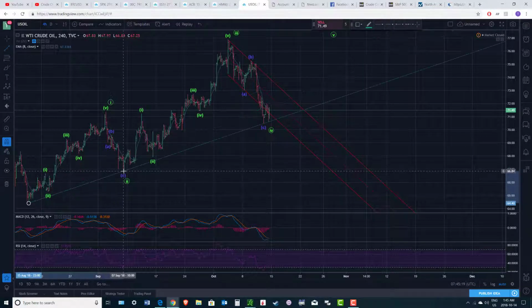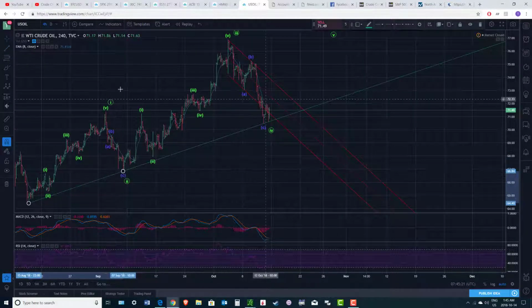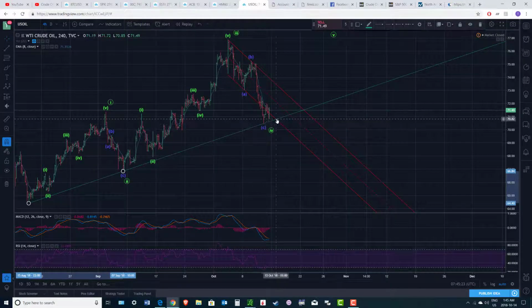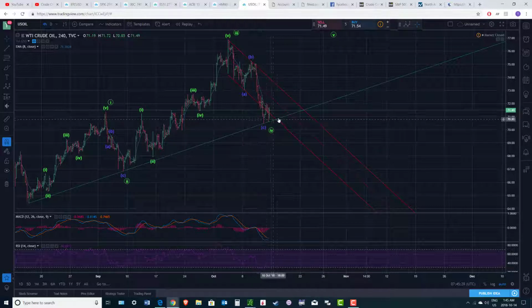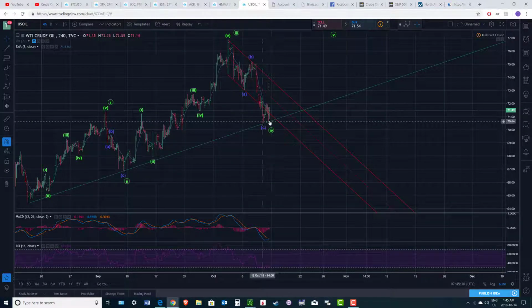Here's the wave 2 extreme, and that's the trend line just extended out. Now look at this. We've come up right to this trend line and are finding some nice support here so far. So I'd say as long as we can hold this trend line and basically hold the most recent lows, we could be in business here for another impulse wave to the upside, and that should be a good move.